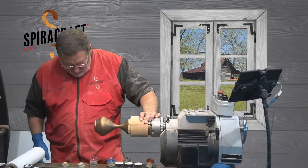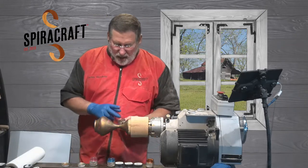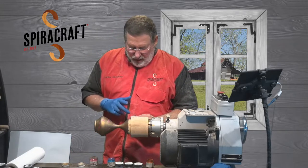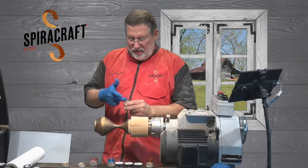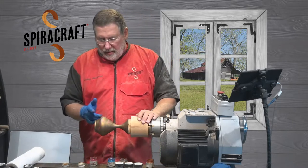And I'm going to kick that one that just fell off into the chips so it doesn't end up in the house. Now, over top of that, my next color, I'm going to do something in between. I'm going to go with the green, the metallic green. I do love this color.